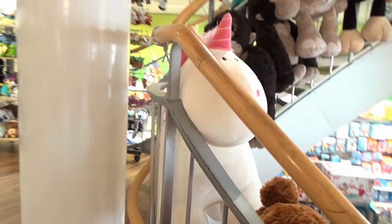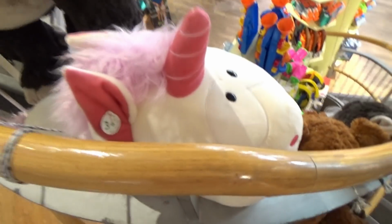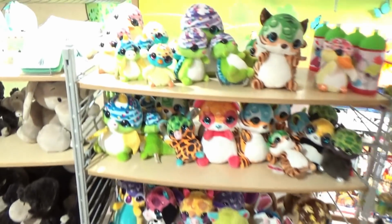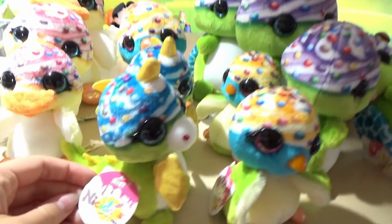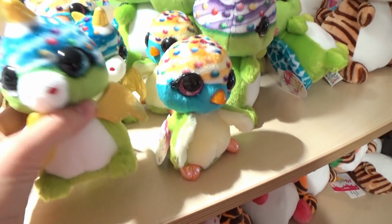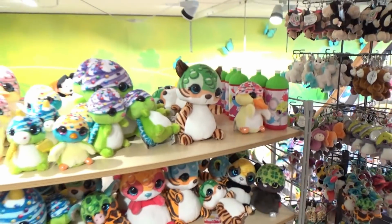Yeah. Oh, look at this fat unicorn here. Look at his big goofy eyes, that's hilarious. Can't get a good shot of him. It's so fat. It's cute, isn't it? I've never seen these before. They're so cute. They're Nikidoos? Nichidoos? I don't know. They're like Hatchimals, aren't they? Have you ever seen Hatchimals before?